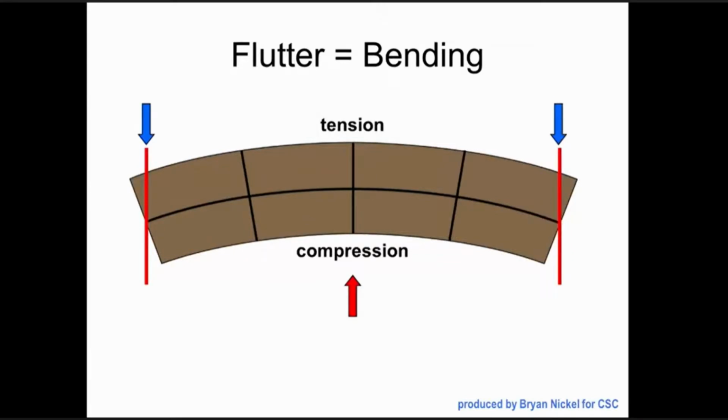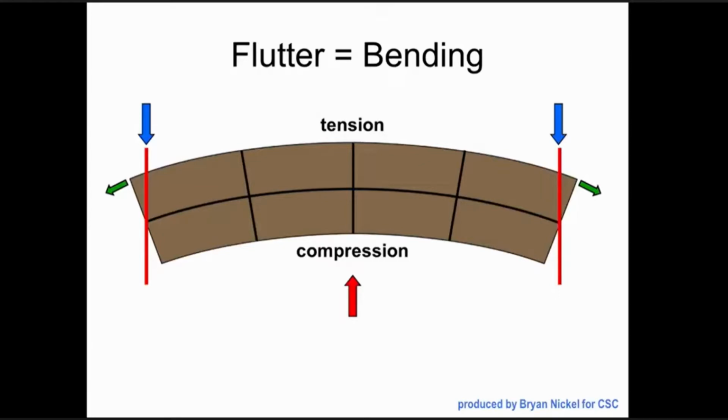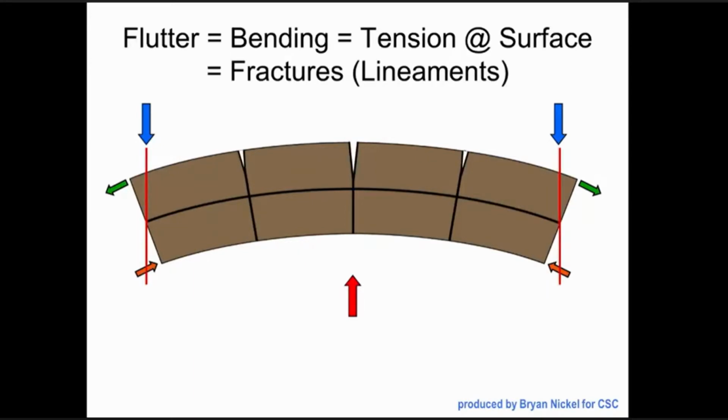The convex side is in tension as the material stretches past the red lines. The neutral axis of the beam in the middle is neither in tension or compression. The concave side is in compression, as the material is squeezed between the red lines. While granite has excellent compression strength, its tensile strength is very weak. This property of granite, combined with the bending from flutter during the flood, produced the lineaments we see today.